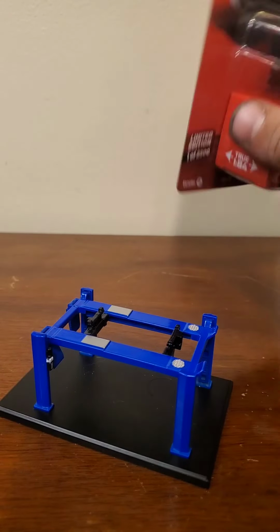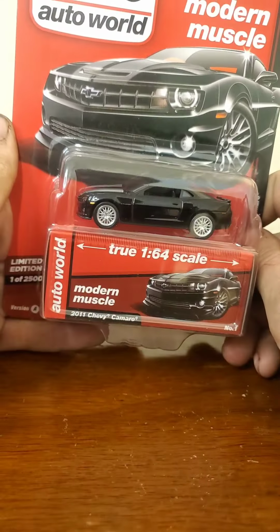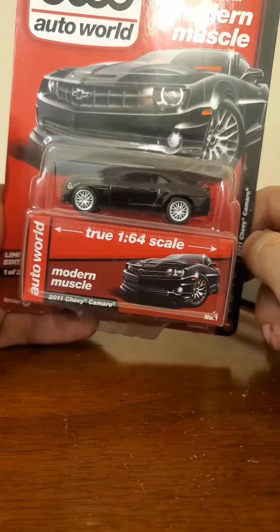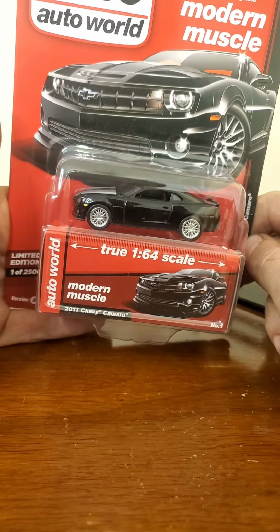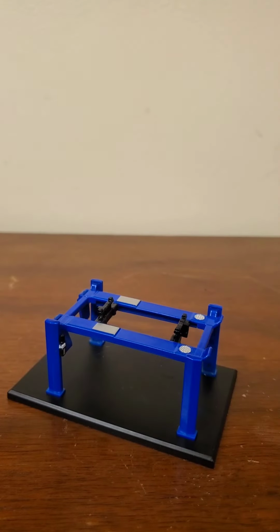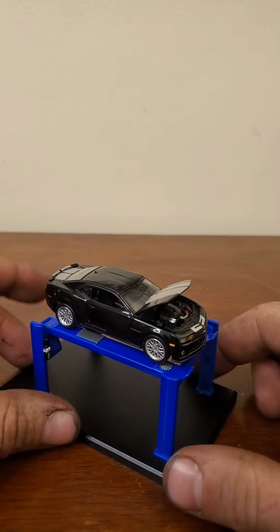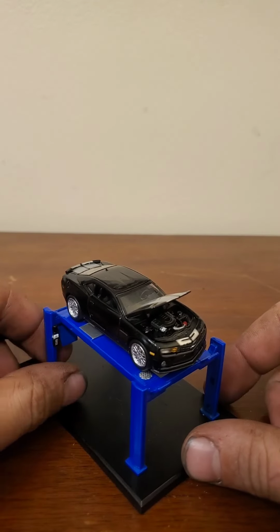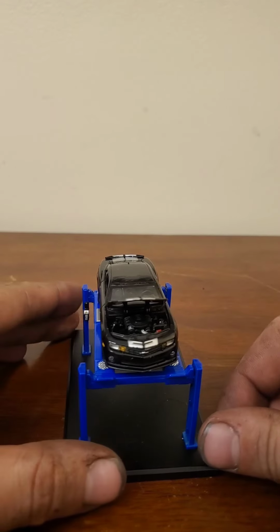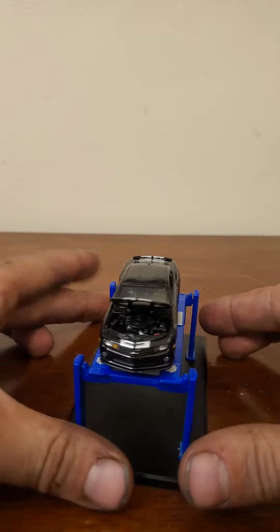Alright, so, last one for tonight. This is easily my new favorite car. I am absolutely itching to get this out of the box. So here is my 2011 Chevrolet Camaro SS, black with silver stripes. Now granted, mine has gray stripes, but silver is close enough for me.